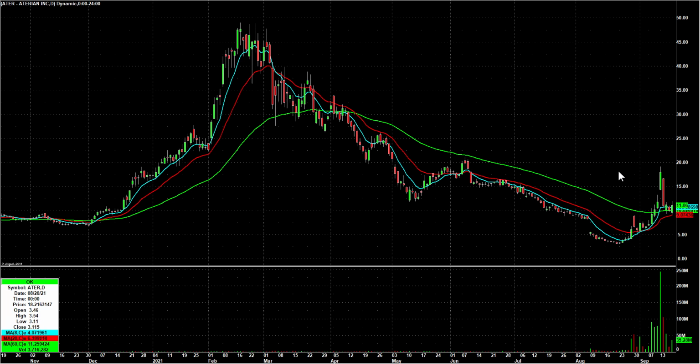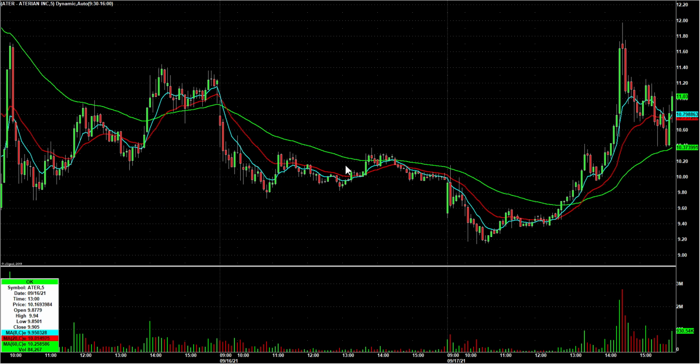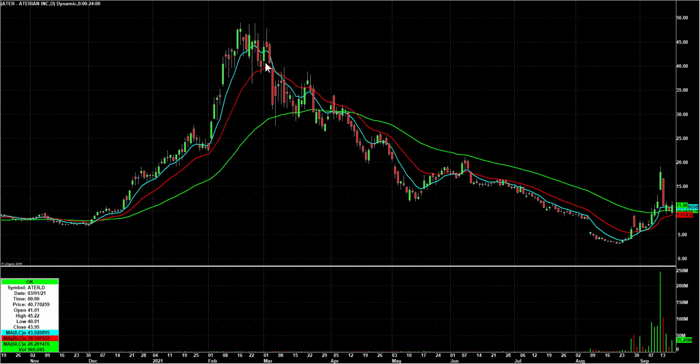ATER, I already mentioned Jacob KL's call. Well, on Friday, it held up pretty well, right? It's held this area for the last few days, so it might be back up from here. You can see when I go to 5-minute candles, this thing moves when it moves, right? People start piling in it, so that's one as a day trader you want to keep on watch.